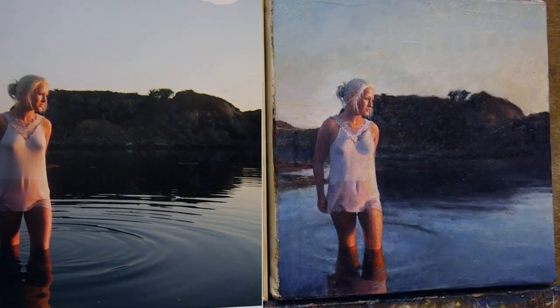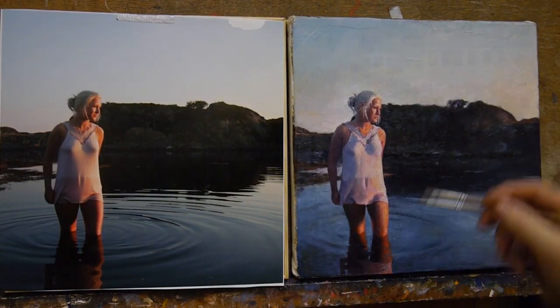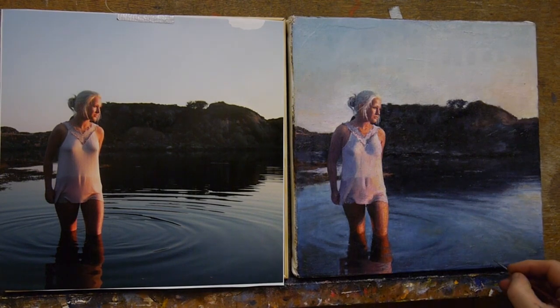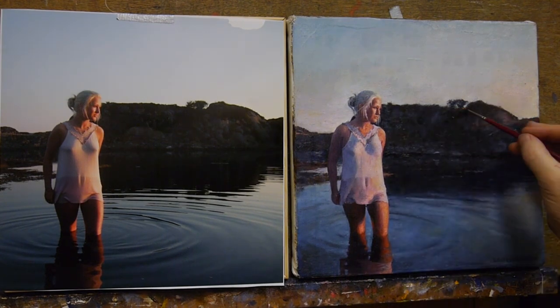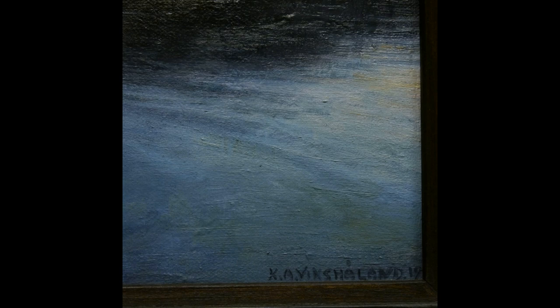I'm drinking coffee in the middle of the night. You can see I just try to get that greenish thing into it, which is always difficult. I'm actually signing the painting there. I always do that two or three times before I'm pleased with it. You see how I build it now. Here you can see some of the details, some of the textures.